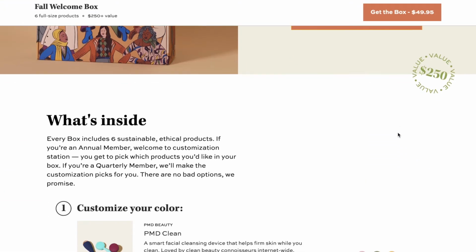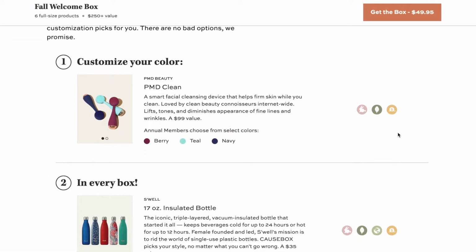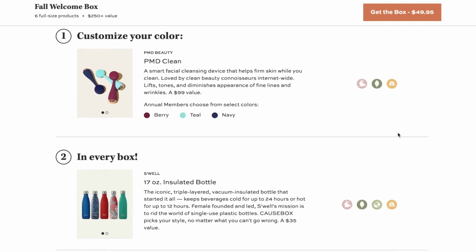Okay, so I'm going to just jump right into it here. So I'm just going to show these first 2 items. The first is customizable as an annual. So this is the PMD clean. Every box will have a PMD clean. The customizable portion is the color. So you can choose between berry, teal, and navy. Honestly, I received my navy one in my summer welcome box for 2020, and I've used it every day. And this device 100% pays for the entire box on itself. And I would also be willing to repurchase this device for $99. And that should say something considering what kind of person I am. I don't want to pay full price for anything.